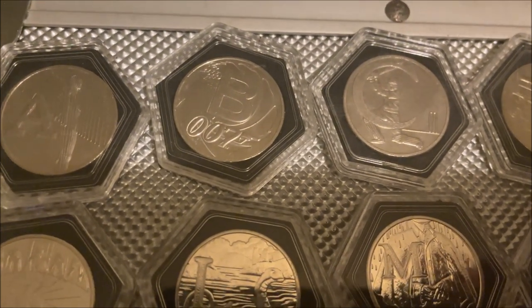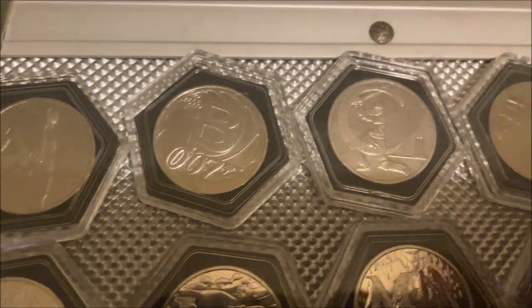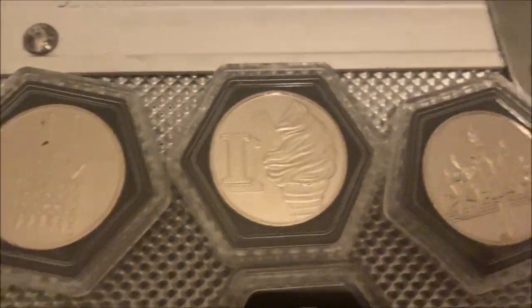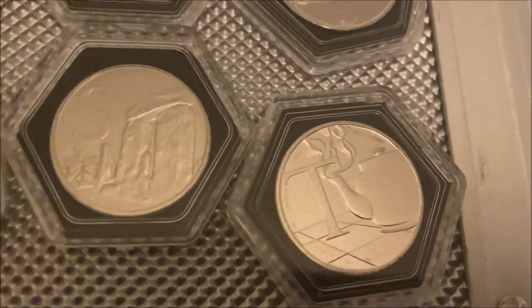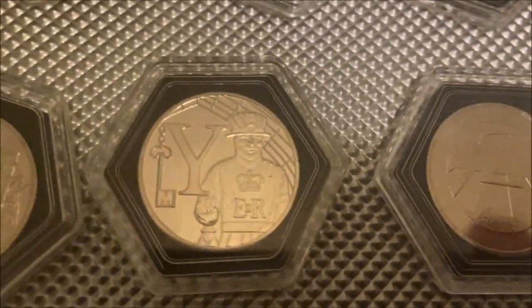So let me show you these, and then we'll knock it on the head. Well, this is the full set of 2019s. Now I've got about 4 sets of these. So I've got A, B, C, D, E, F, G, H, I, and J, K, L, M, N, O, P, Q, R, S, T, we've got U, V, W, X, Y, Z.